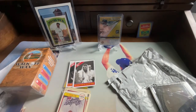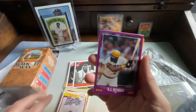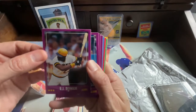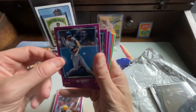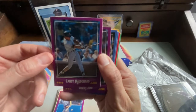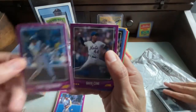Okay, and this pack actually opens really nicely. Do you want me to show them? Yep. All right, cool. I think I saw a Dodger in the back. RJ Reynolds, this is really cool. I love the purple borders on these cards. Jim Presley, he was a pretty solid player there for a while with the Mariners. Candy Maldonado, one of your grandfather's favorite players when he was with the Dodgers.